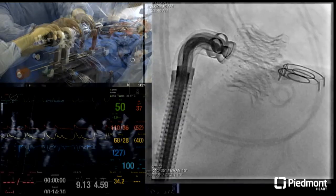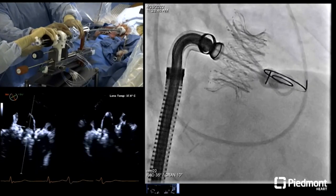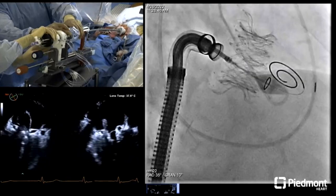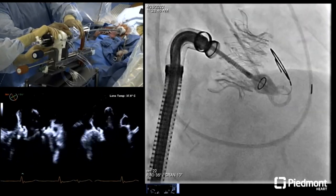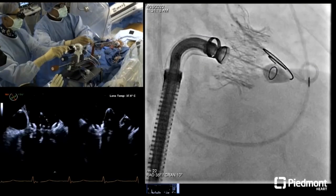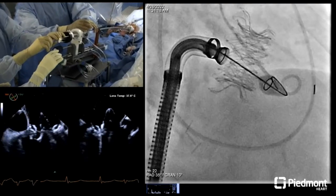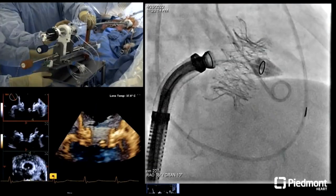Of the 30 minutes, the first 20, 25 minutes were spent just fine-tuning the trajectory. Once you're happy with the trajectory and depth, it's just simple opening of the valve. Valve's fully deployed, there was no pacing, no hemodynamic collapse or anything like that, no balloon pump needed. Once the valve's fully deployed, you take the wire back into the guide sheath and get the nose cone back.